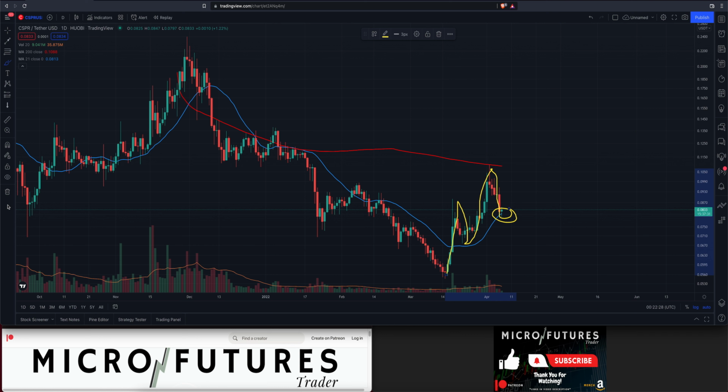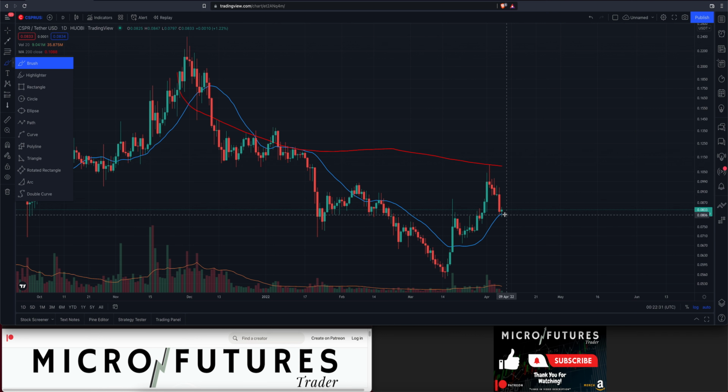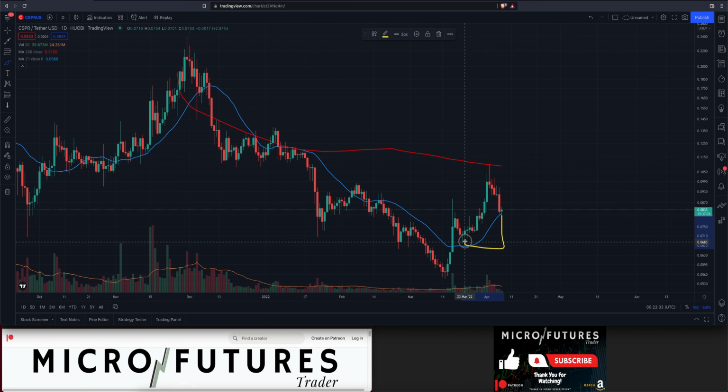If the scenario plays out where we undercut this low over here and start to trade much lower, that would not be a good sign, and we'd probably expect either lower prices or sideways prices for Casper in the weeks and months ahead. But so far, that is just something to keep in the back of your mind. Until then, I don't give it too much validity.